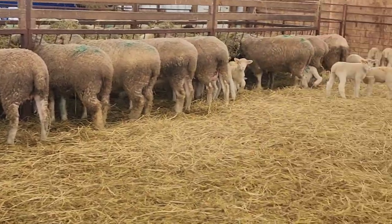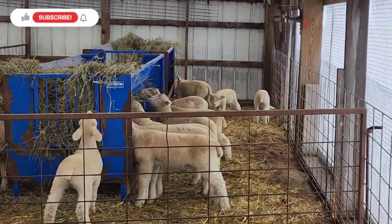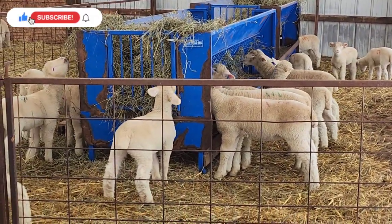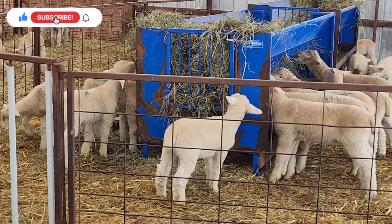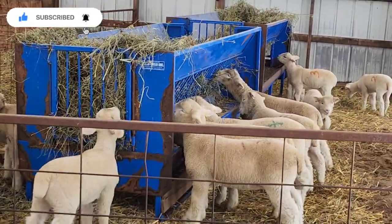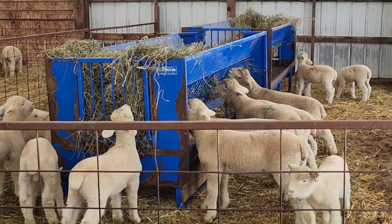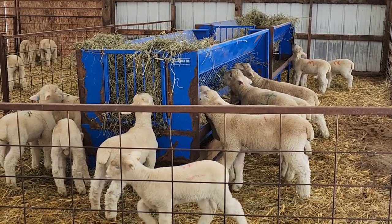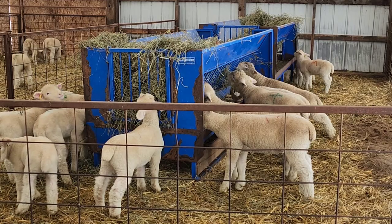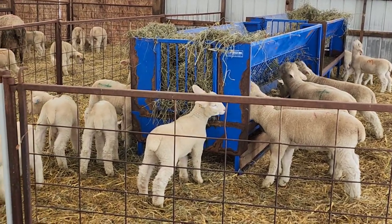They're also at the age where they're now starting to want to eat more food on their own, not just mom's milk. It's not enough anymore. So we've got the hay in here, and I can see that they're really liking that. We've got little bits of creep feed in there as well. And these guys are now starting to get well on their way.